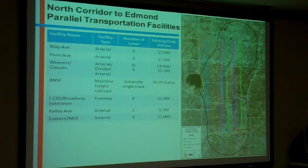With that said, this is the original map that we showed you in the March 14 meeting. This is our north corridor to Edmond. You see all of the pretty colorful lines, the parallel transportation facilities, because we have a wonderful grid system here in the region. This was the original information that was gathered just to give us an idea of what type of facilities we're looking at.